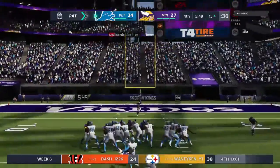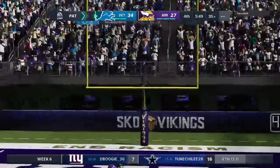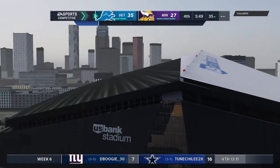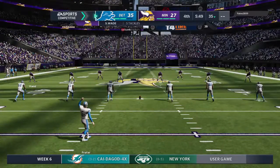You get down near the goal line, this is where having a sure-handed tight end becomes a luxury, and it pays off big time, especially when the defense sells out against the run, and he finds himself open for an easy touchdown.